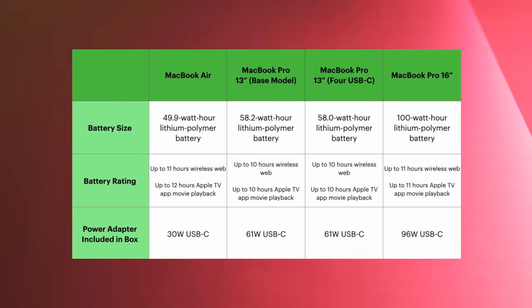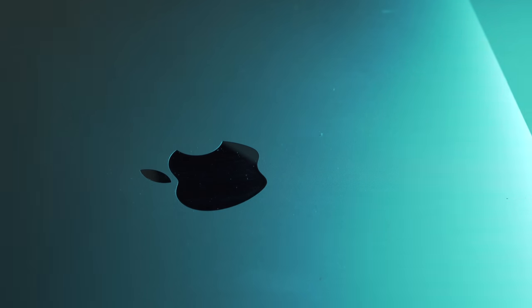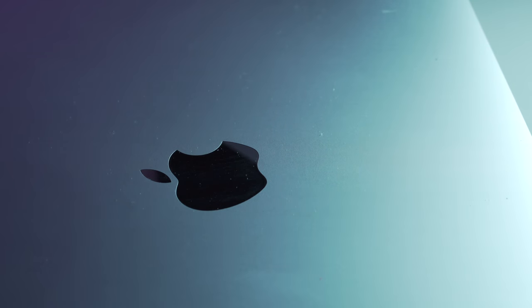Now, I don't have much to say about battery because, again, everyone's use cases are different, but definitely stay tuned because I will be filming and testing a MacBook battery drain test for 2020 very soon.